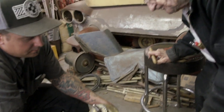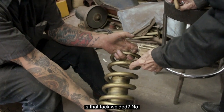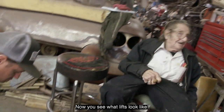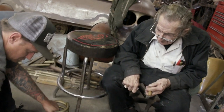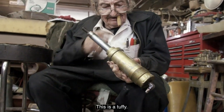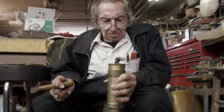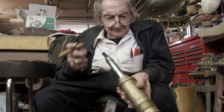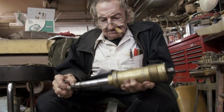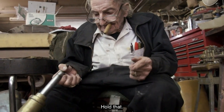Oh boy. Is that tack welded? No. Now you see what lips look like, huh? Yeah. Hydraulic lips. Oh boy. It's leaking now. This is a toughie. Shaft, okay. Hold out.